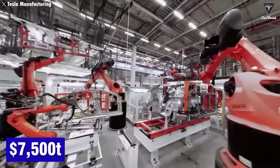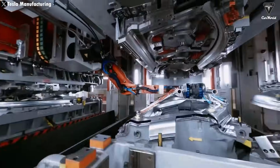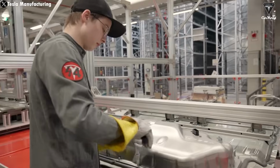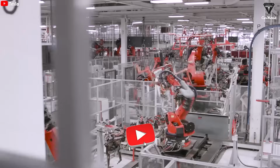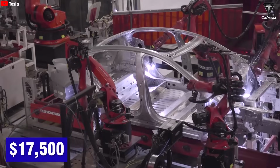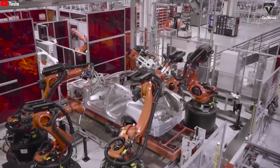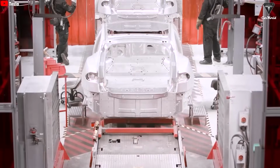The $7,500 federal tax credit also plays a key role in the Model 2's pricing strategy, helping Tesla market the vehicle as a highly economical option. With the credit applied, the effective price could drop to just $17,500. This incentive is particularly meaningful for the Model 2, making it even more attractive than similarly priced gas-powered vehicles like the Toyota Corolla Cross.